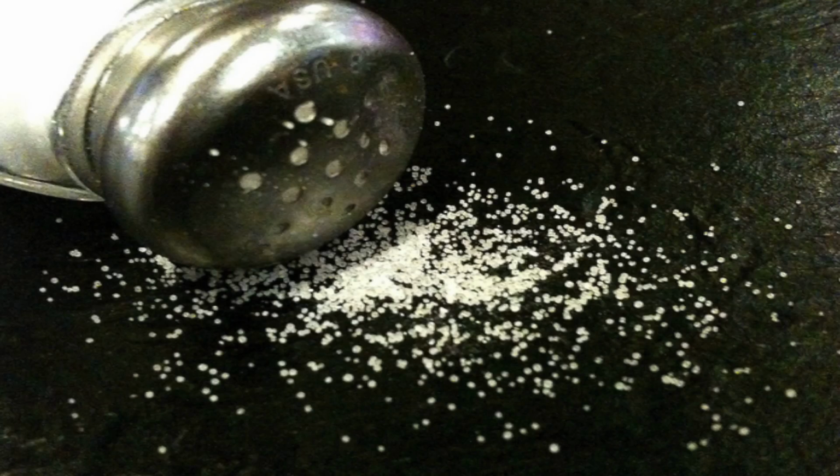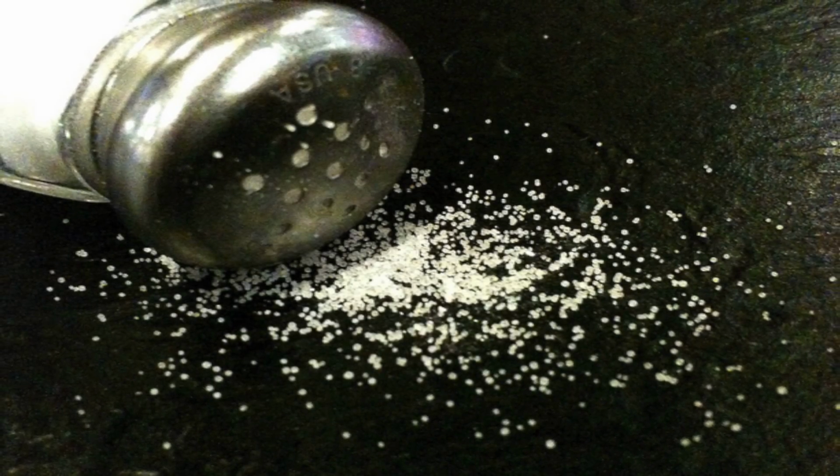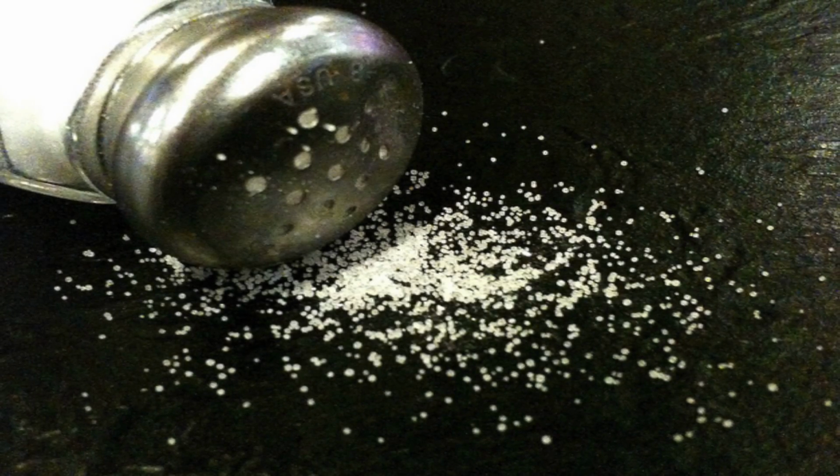First off, if you look at your ordinary table salt, it's probably iodized salt. More often than not, 90% of the salts that we consume are iodized salt. In restaurants, at the table, and when you go to the grocery store, you'll see they've got iodine added to it.